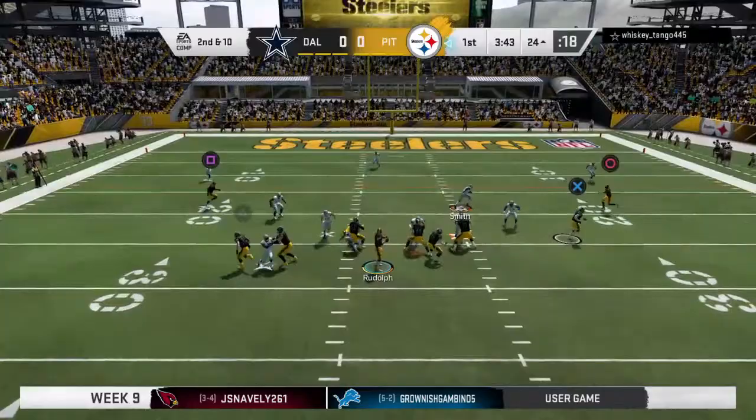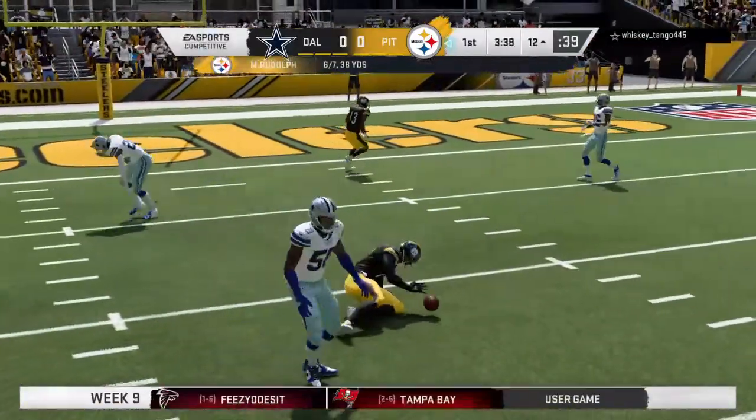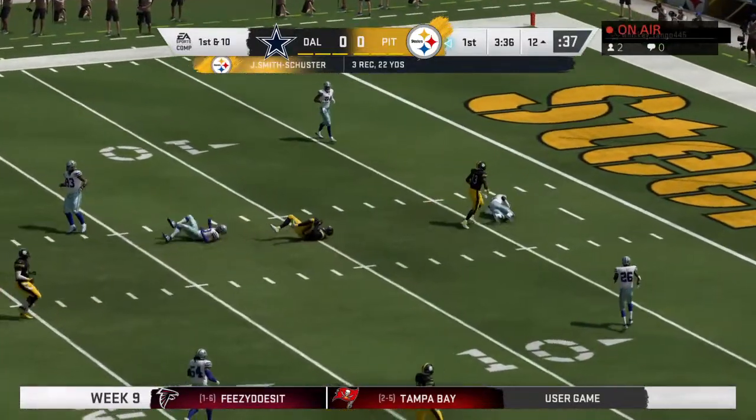Here's Rudolph. Open man completes it to Smith-Schuster, and he's going to have another first down here as the tackle's made at the Cowboys' 12-yard line.